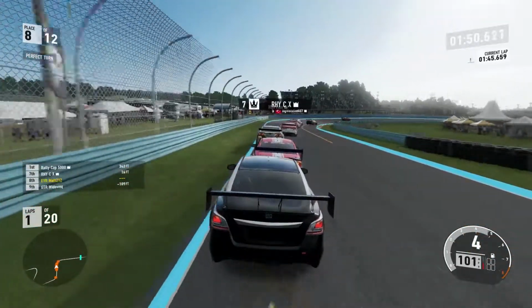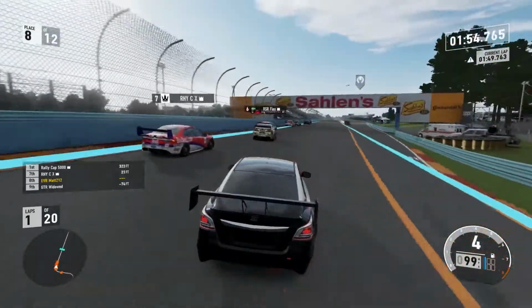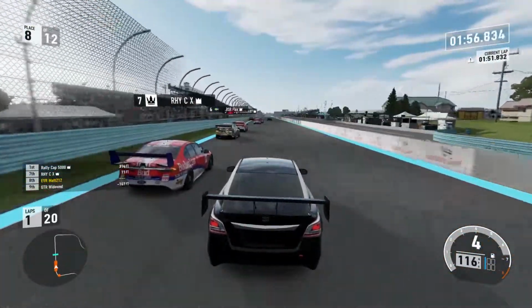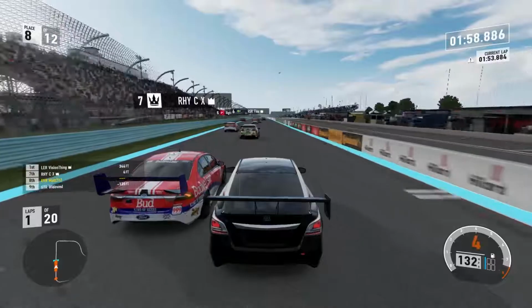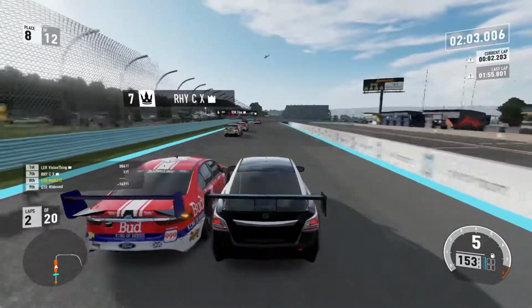Just look at that, him wheel spinning all over the place there. A little bit of bumping, some racing contact through the final couple of corners there. We are going to be able to get a good run out of the final corner, as once again he lights up the rear wheels here. Are we going to be able to have a look up the inside in towards turn 1?